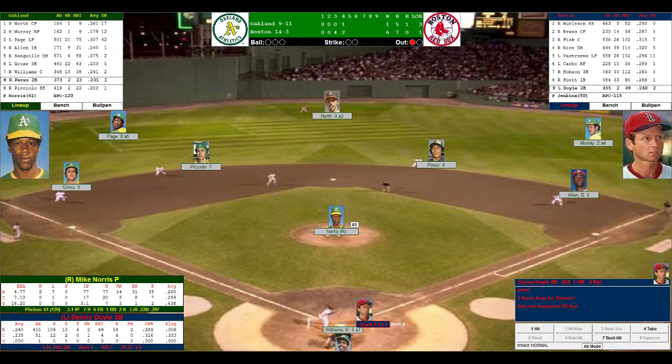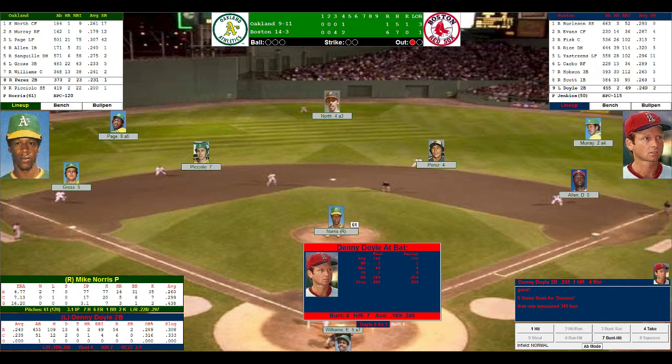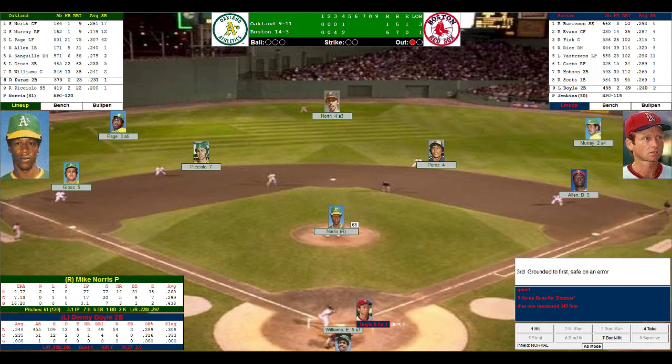5 away from their 8 home runs from yesterday. They have 11 home runs in the first 2 games against Oakland. Brings up Denny Doyle. He's 0 for 1. The Red Sox second baseman, left-handed batter. Grounded to first in the 3rd inning.